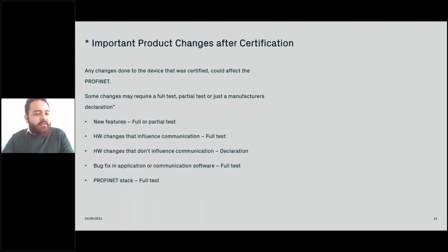For example, as you can see, new features in the device might require either a full or partial test, depending on how big the new features are. The hardware changes that influence communication need a full test, whereas hardware changes that don't influence communication are fine with just a declaration. Bug fixes in application or communication software, once again, as it tampers with communication, need a full new test. And the PROFINET stack being changed also needs a full new test. Please keep this in mind, otherwise you'll end up with similar situations as the one that Alex sketched in the beginning of the webinar, where a product was tested but wasn't retested after changes were made to communication parts of the device.